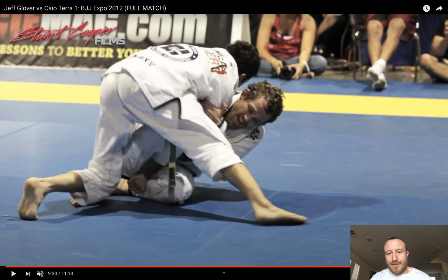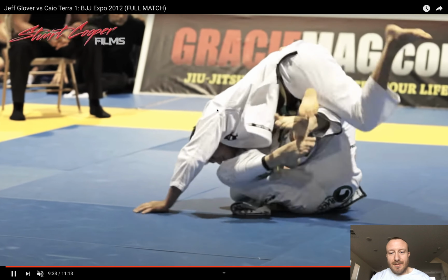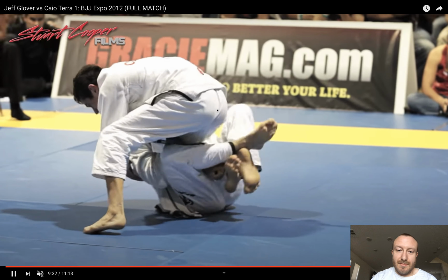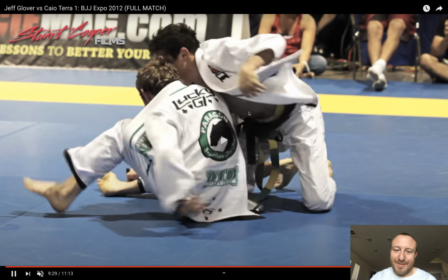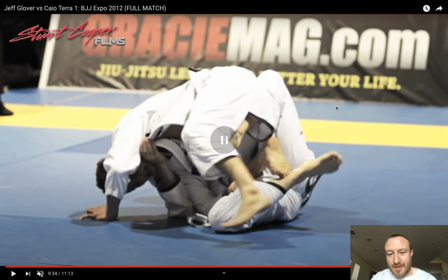Yeah. Glover clamps on this arm and turns it into like an arm drag. Yeah. And then Kyle tries to step back because he feels his back getting taken because he knows that arm is trapped. Glover has his arm trapped, so he tries to step back, but Glover uses his hooks, his foot, to prevent that back step.